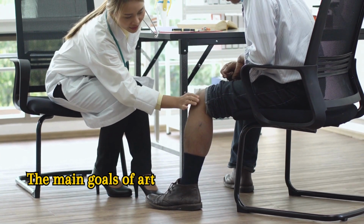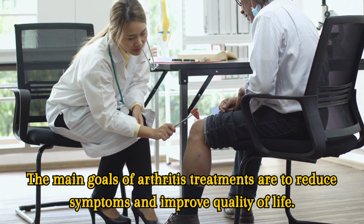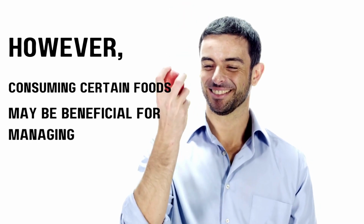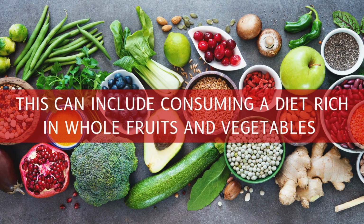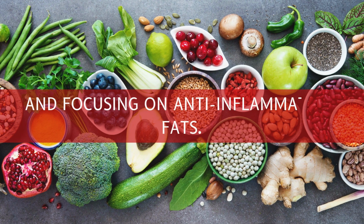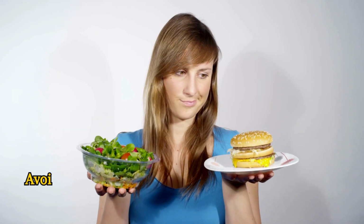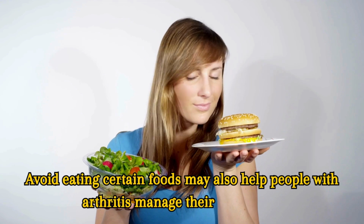The main goals of arthritis treatments are to reduce symptoms and improve quality of life. However, consuming certain foods may be beneficial for managing symptoms. This can include consuming a diet rich in whole fruits and vegetables and focusing on anti-inflammatory fats. Avoiding certain foods may also help people with arthritis manage their symptoms.